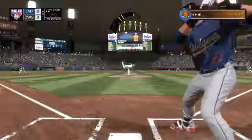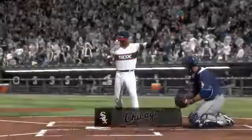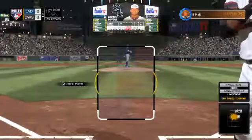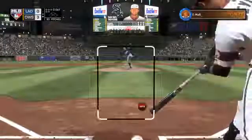Another 0-2 home. He pulls this one into right. Tilson is there, and he'll make the catch to retire the side. Digging in for his second at-bat, number 13, as we move on to the bottom of inning number 3.